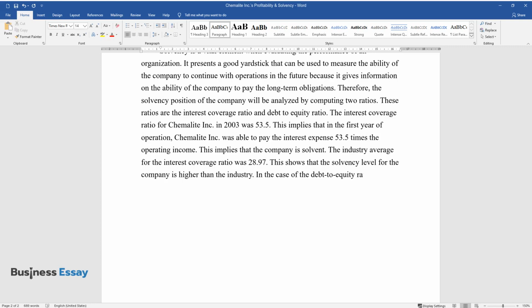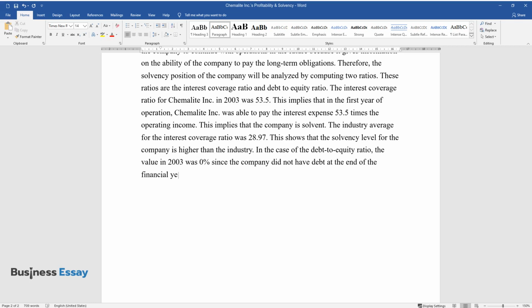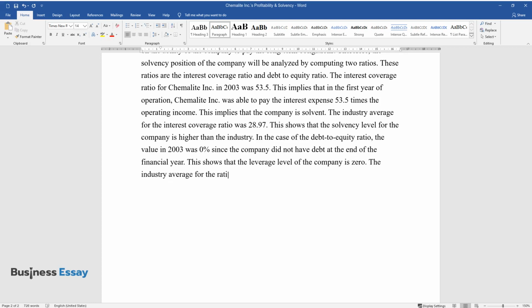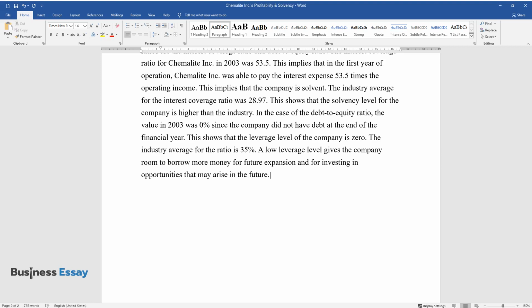In the case of the debt-to-equity ratio, the value in 2003 was 0% since the company did not have debt at the end of the financial year. This shows that the leverage level of the company is 0. The industry average for the ratio is 35%. A low leverage level gives the company room to borrow more money for future expansion and for investing in opportunities that may arise in the future.